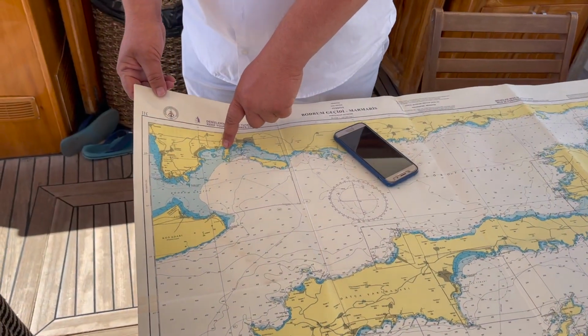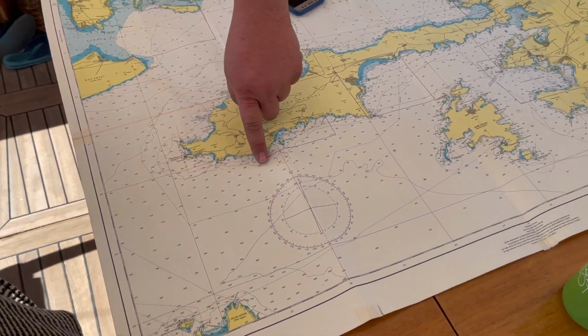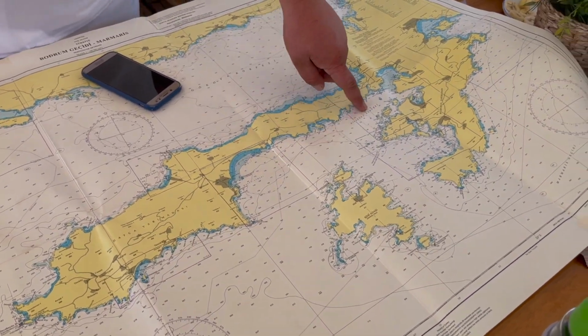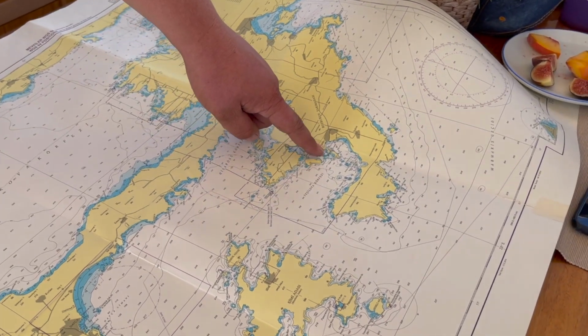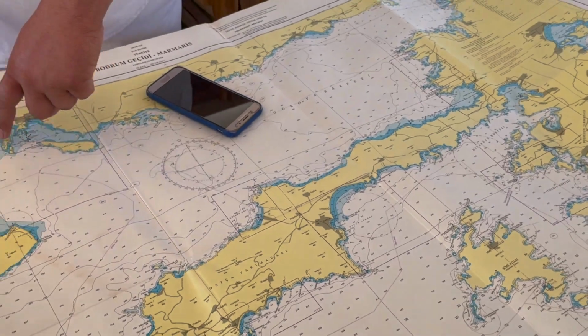Yeah, start just there? I start from here, okay. And then I pass from there, and you stop there, and then Hilmiye, and Bozburun, and then come back. Come back like this over there, and then very good.